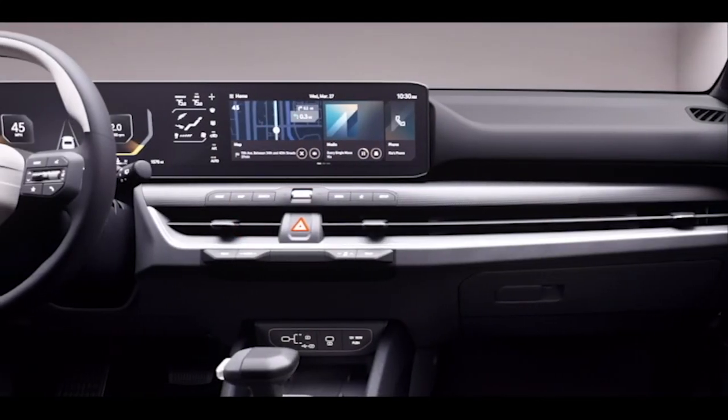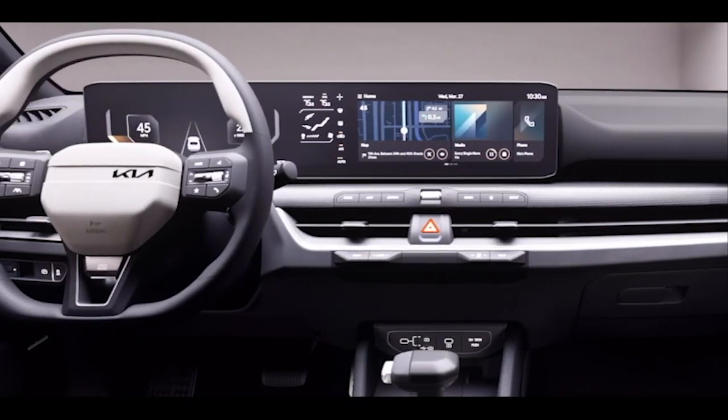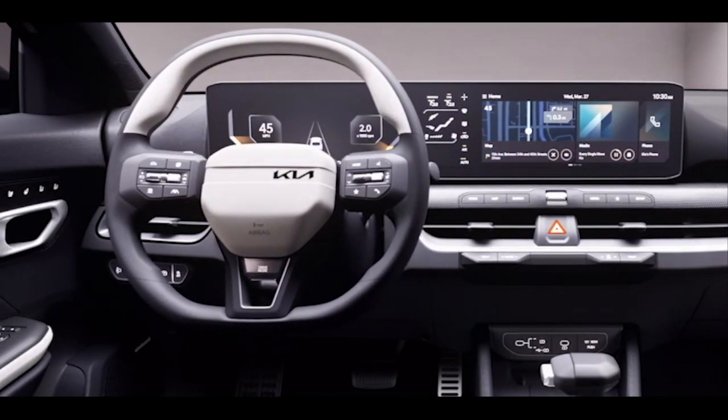Inside the K4, the width of the interior is emphasized by the expansive IP, and it is accented by a wide center screen extending from the driver to the passenger. Also, the three-spoke steering wheel and seat design give the interior a unique and driver-centric expression and further alludes to K4's impression of power and performance.